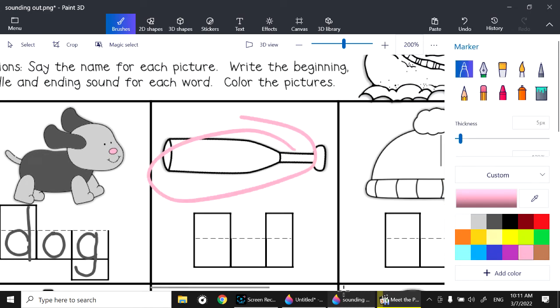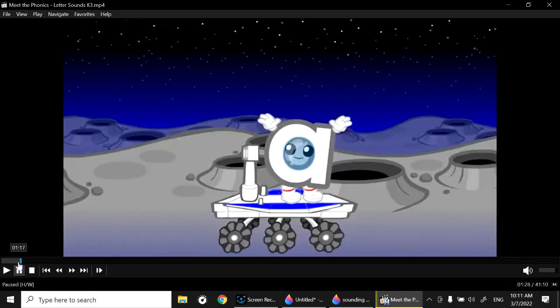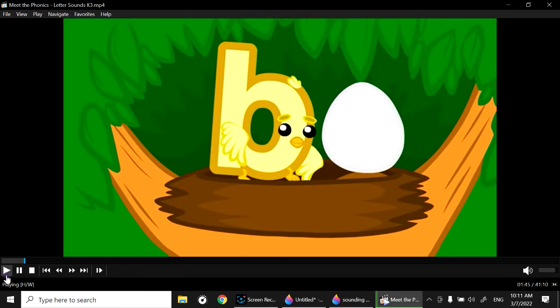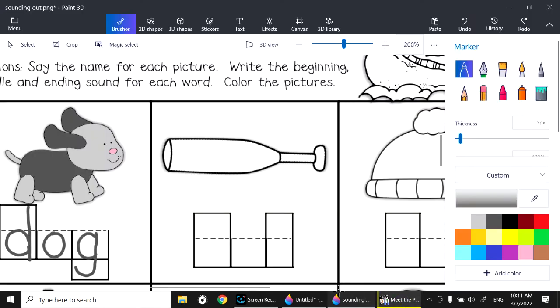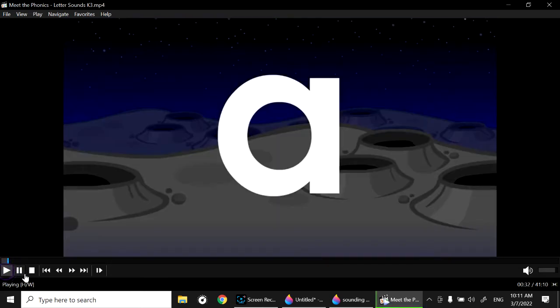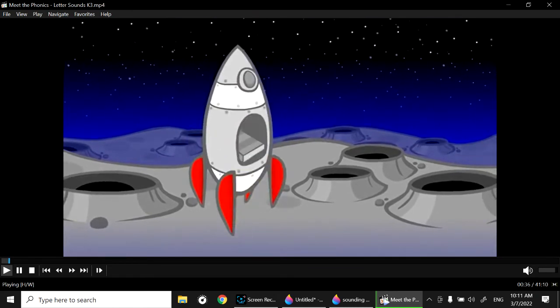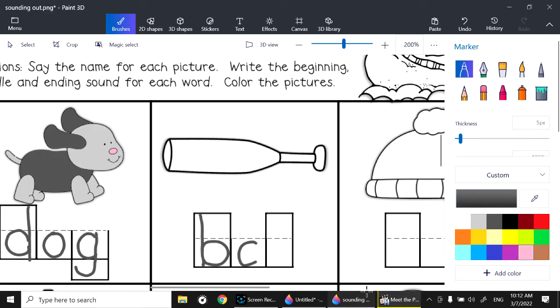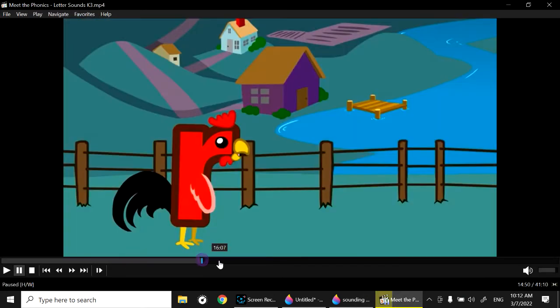What is this? This is a bat. Bat. B, B, B. B, B, B. At, bat, that's the one we need. B. Ah. T, t, t. Bat.